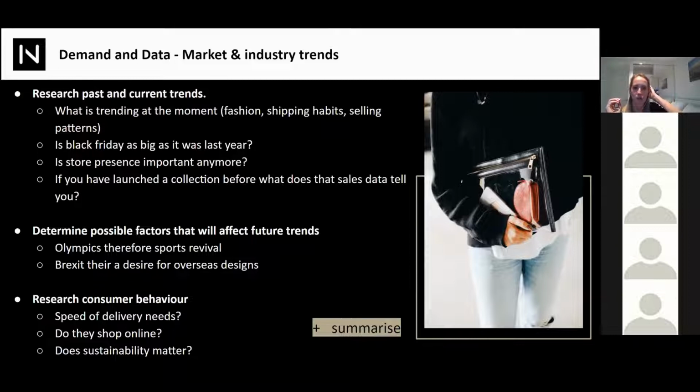So again, when you're demand forecasting your product, think bigger picture. Take yourself out of your isolated industry or market and think, what else is happening in the world? What other factors could influence the demand of my product in the market? So yeah, Brexit, is that going to have an effect on the consumer wanting overseas product only, or is it going to make you desire your localized artists more? Who knows? What do you think would affect your audience?